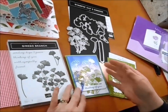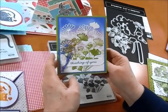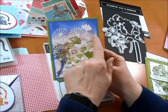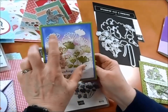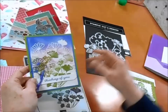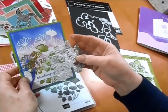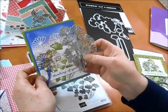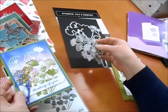Now another project that I want to show you. This is a project that we did at our Stamp Club Technique Club this year. And this is a beautiful way of using our masking paper to do that pattern. So it's using the masking paper with this particular die. This particular die was cut out and then used as a mask to do this really wonderful technique.